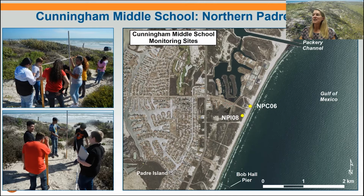They monitor 2 sites on northern Padre Island. One has a large foredune system that has been rapidly changing through time. The vegetation on the dune is not stable, so we have lots of blowouts where the wind is carrying sand off the dunes at this location, and then it reestablishes itself, and then there'll be another blowout through time, over time.